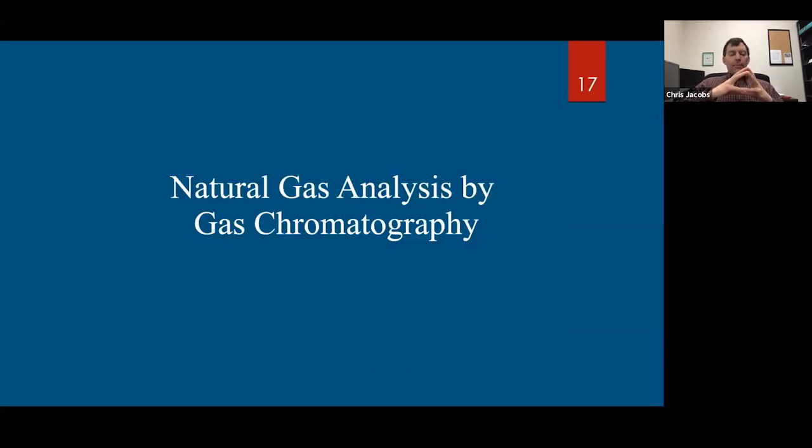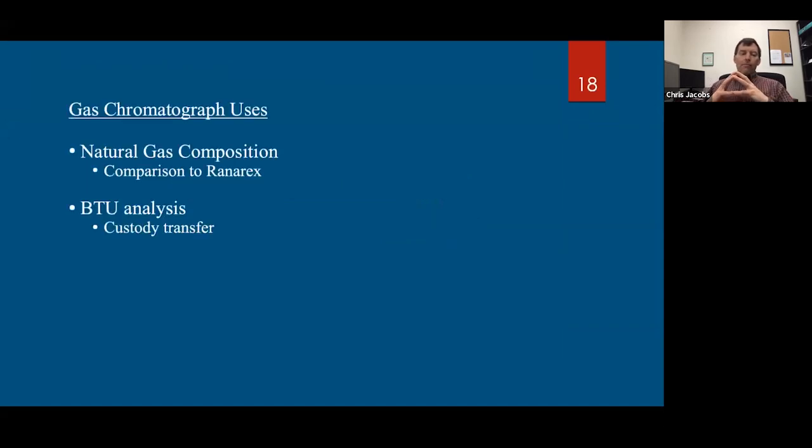Okay, I'm going to change gears. I'm going to switch over to gas chromatography. Now, gas chromatography has two main uses. One, we can determine the natural gas composition. And this is very detailed and very exact.